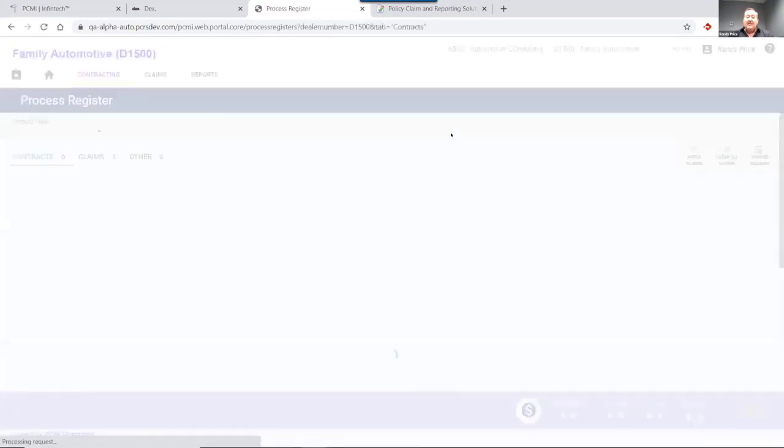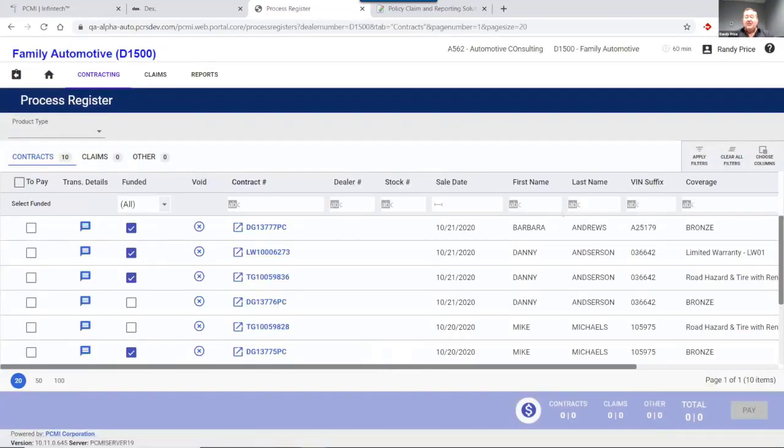I'm going to select the process register, and it's going to show you all of my claims and show the ones that are funded as well. And we want to remit the funded claims. You can see, you meant to say contract. I did. I said claims. Thanks, Mark. Yes, that's okay. The funded contracts. And you can see I have various contracts here.